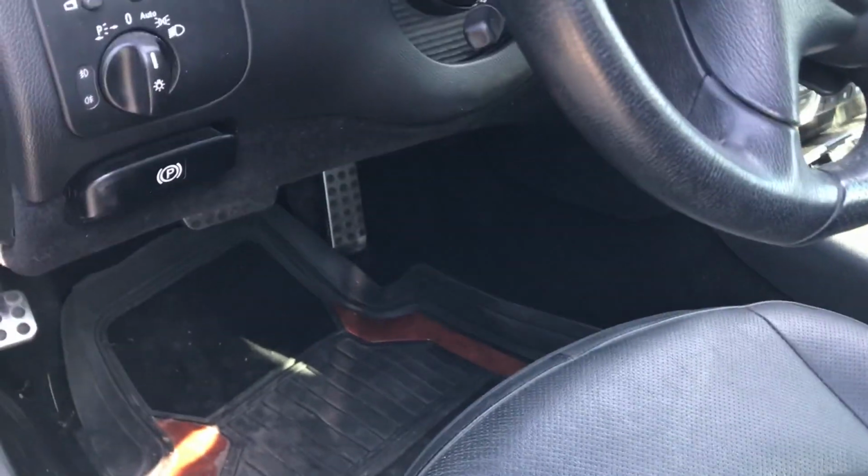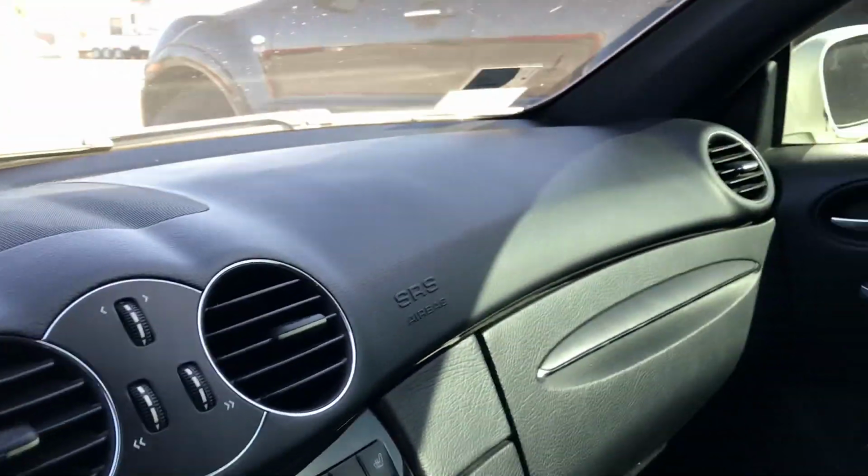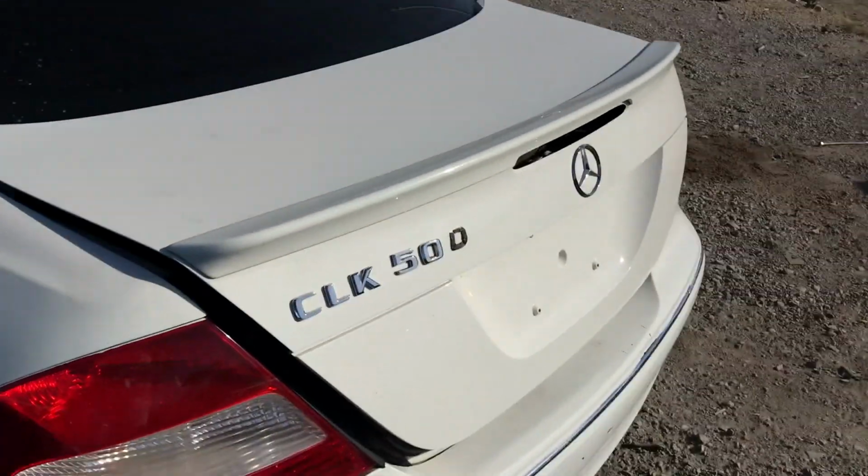But this Benz is definitely the cleanest car I've seen here at the auction in a long time. Definitely the cleanest Benz I've ever seen at one of these auctions. This thing looks really good, smells good. I don't know why they didn't come and pick up their car, but I'm definitely gonna try to grab it. Shoot, they didn't want it, so I want it. It's got the whole AMG kit.